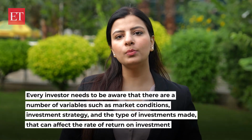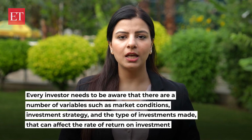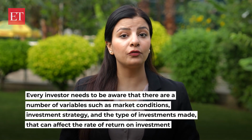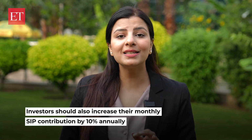over previous 10 years. Every investor needs to be aware that there are a number of variables such as market conditions, investment strategy, and the type of investment made that can affect the rate of return on your investment. In order to reach the desired corpus, investors may also want to think about increasing their monthly SIP contribution by 10% annually. Lastly, use an online calculator to gauge your returns.